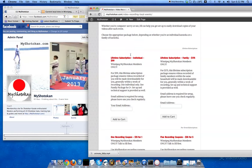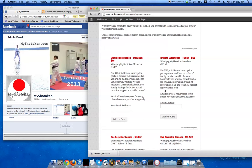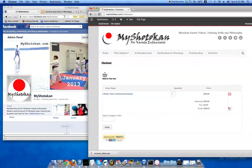So if you are just one person training, then the lifetime subscription is $99. You can put in your email address here. I need that in order to set up the sharing and do the proper communication with you about how this is going to work. Fill in your email address, add it to the cart, and pay with a credit card, or you can pay with your PayPal account, and you can see the amount.